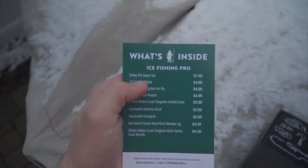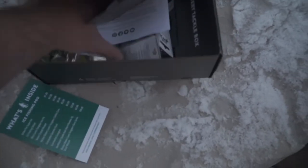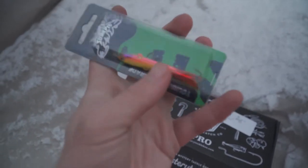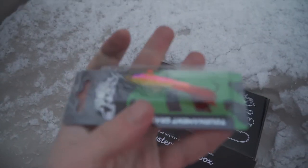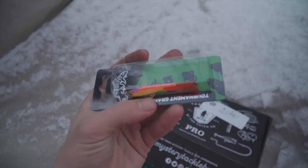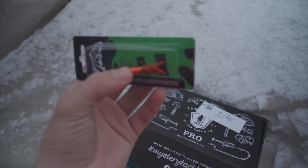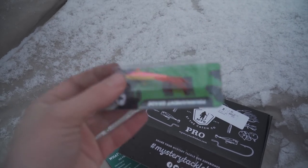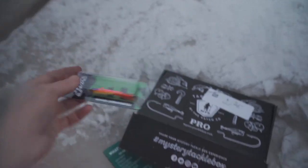So the first thing I got is the Strike Pro Super Ice for $7.49. Here it is. Oh, cool. So we have a jigging rap. I've actually gotten a few Strike Pro jigging raps before in the ice boxes, and they're pretty nice. I mean, look at this. The glare is kind of making it hard to focus, but as you can see, it's like this orange, purple, pink lure with some red or orange on the back. I mean, this will just be good for like jumbo perch and walleye. I don't fish for walleye too much with the ice, but I know that if I was out like, you know, Oneida, this would work pretty well.